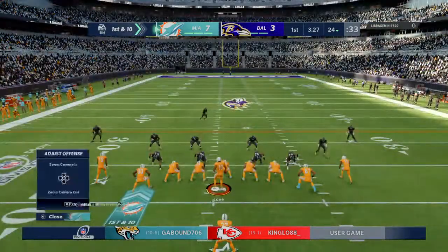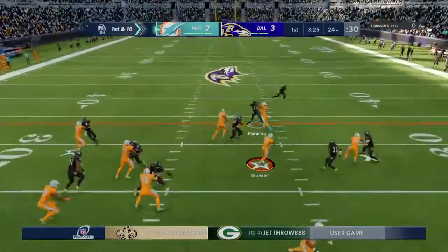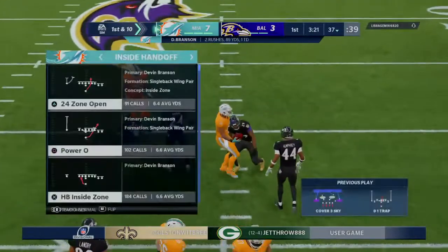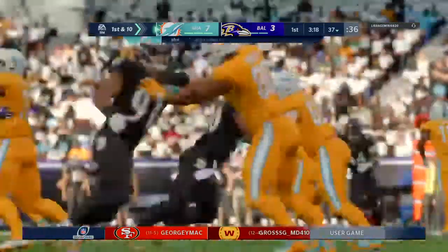The Dolphins at the line, ready for their next drive. Now a handoff here to his running back. And they're able to get this one across the 35. First play of the drive going for 14 and a first down. Well, they're making a real first-quarter statement with a run game, no doubt.